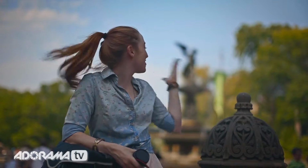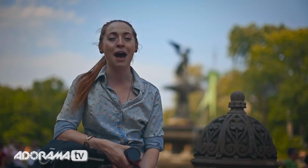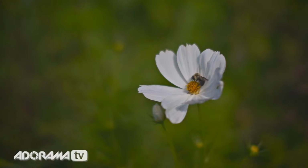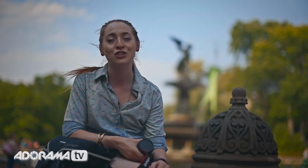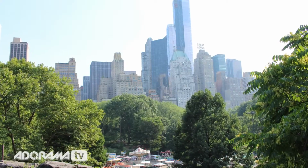We finished here at Bethesda Fountain, one of the most famous fountains here in Central Park. It's a great place to take pictures. There's a lot of things that happen here, little street performances. I love to come here to just sit, think, and watch the people around me. You should also come to Central Park to check out the movies here at Sheep's Meadow, as well as Shakespeare in the Park. You will be sure to have a great time and get a lot of great pictures.